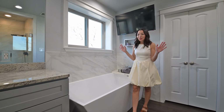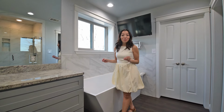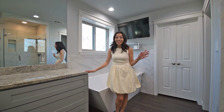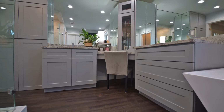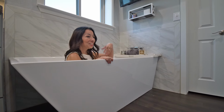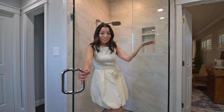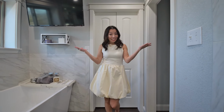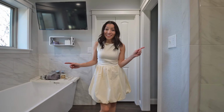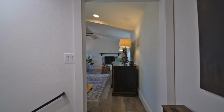And this is the creme de la creme. This bathroom has been remodeled with impeccable taste. You're gonna feel like it's a spa in here. Soaker tub, check. Beautiful glass shower, check. His and her closets, check. And let's be honest, because one of you is definitely taking up more space.